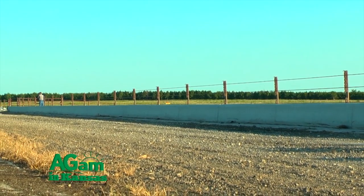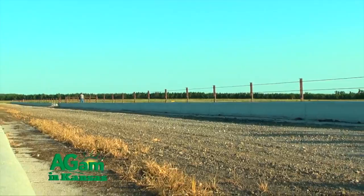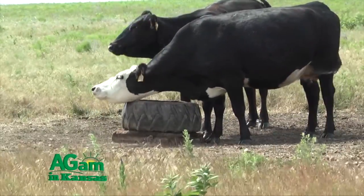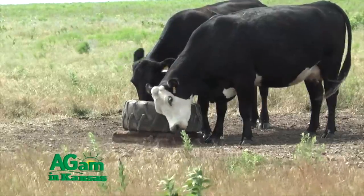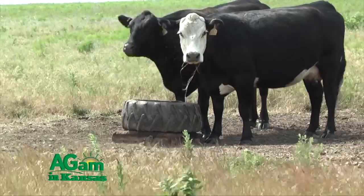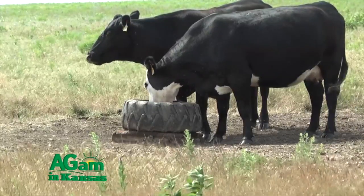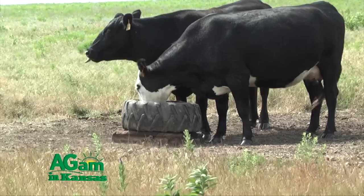So we've worked with them a lot on those kinds of things, providing some alternative watering sites as well. And it's interesting that if we provide that tank, again, kind of up on the hill or away from the stream, we find that most often cattle prefer to drink out of that tank as opposed to out of the stream. And again, we get them away from the stream, and they're not spending a lot of time loafing down there by the stream and under the trees. And we move that waste material a little further away. So those are some of the things that we've done.